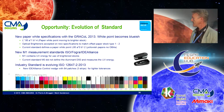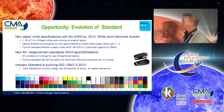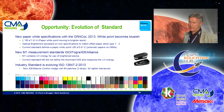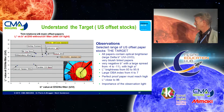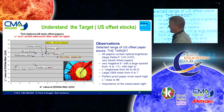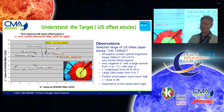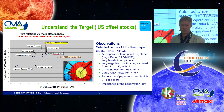So in that process, we jumped in with the new standards, with the industry evolving to FOGRA 51. That means new measurements, which take into account the optical brightener and the fluorescence of the paper. And why was that requested by the industry? I think in the States, more than in Europe, though it's also coming, the offset paper stock has a lot of OBA in it, and for proofing, it was better to have a proof paper which is closer to the target than a FOGRA 39, which is a yellowish, more neutral paper.